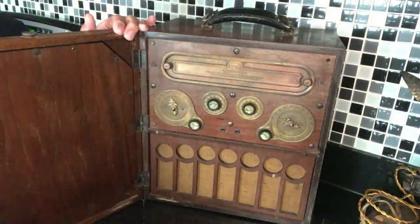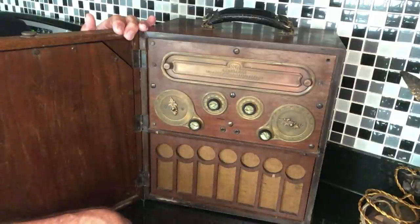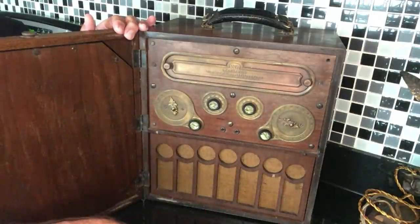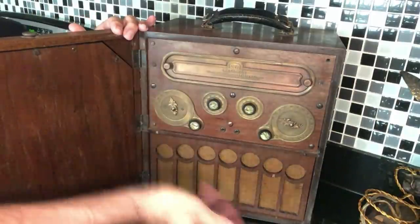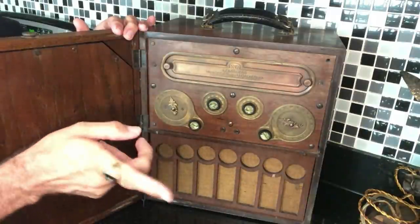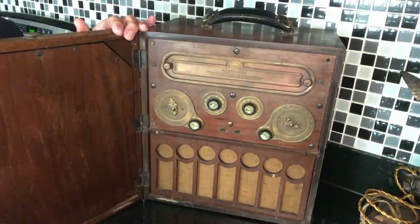It's an early RCA. It's one of the first portables. It's a rare radio. They're not scarce, but they are hard to find. And the condition that this one is in is absolutely unbelievable. And I'm going to tell you why. So we're going to go over it completely.